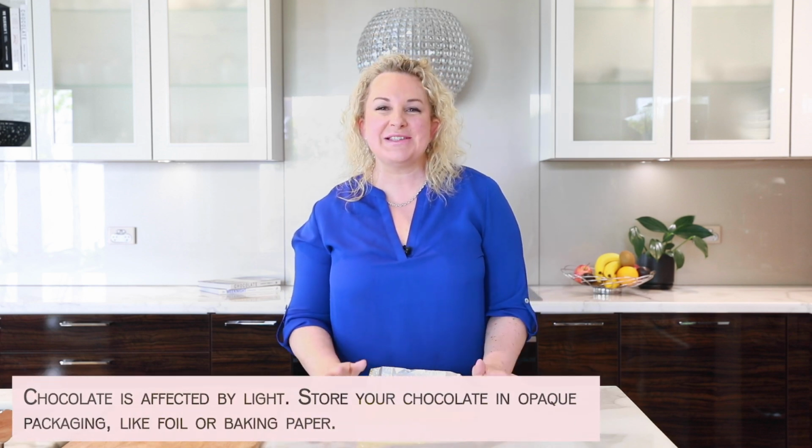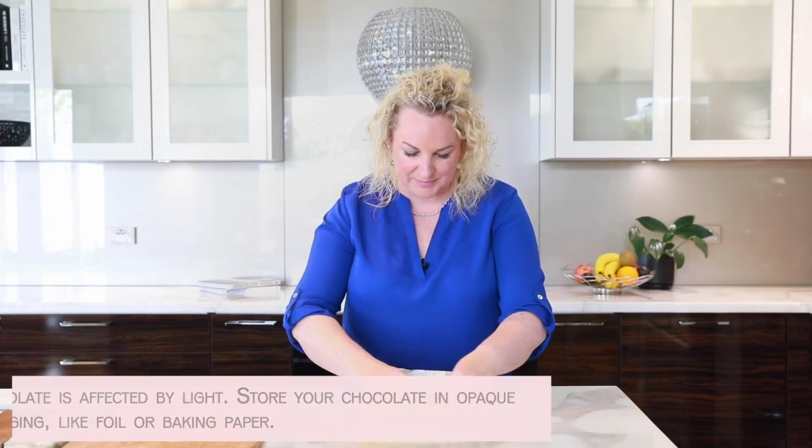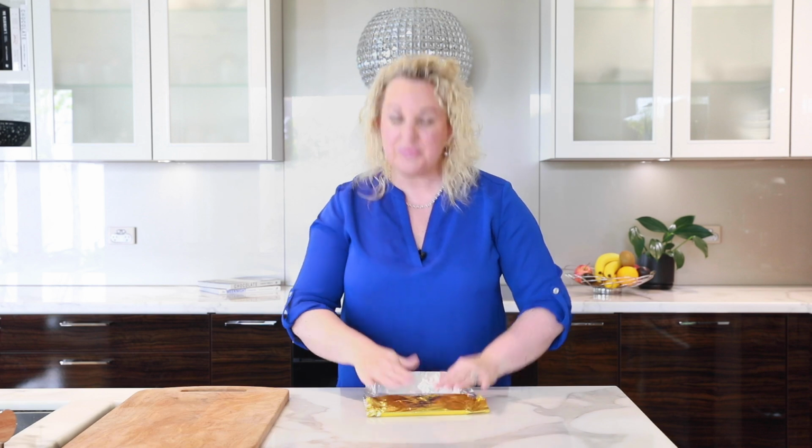One thing you may not know is that chocolate is affected by light. So if the chocolate is in clear packaging, it's going to deteriorate the state of the chocolate. So always ensure that it's wrapped in opaque packaging. So I've got a block here. I'm going to wrap it in some foil, or it's a good idea to keep it in the original packaging, which is normally opaque.